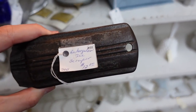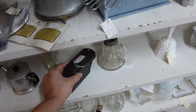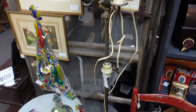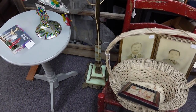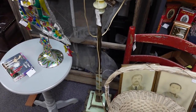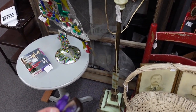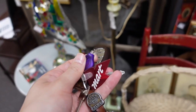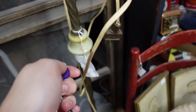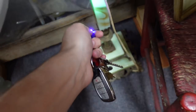What is this? Ice scraper. Oh, everyone needs one. And a torchiere lamp. Ooh, that's beautiful with all of the glass. Those should glow. You want to see if they glow? Let me get out my pocket black light. Come on now. There we go. Got it. There you go. See it green? It's blown green. That's cool. You're cool looking.